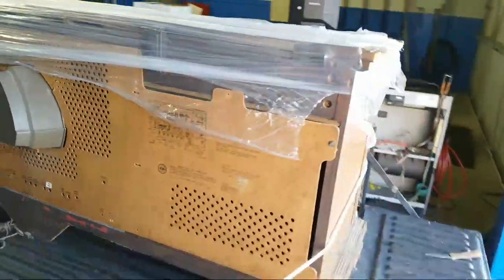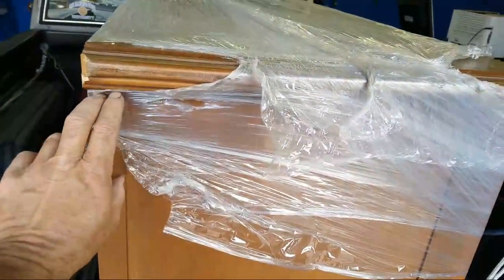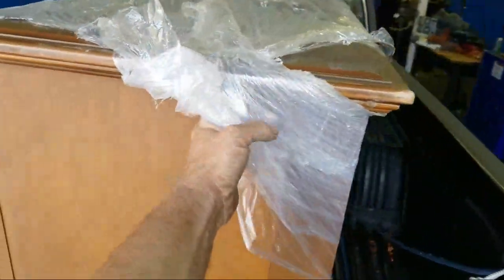I should have good bandwidth here. I get about 120 megs up on AT&T in this location. So let's take a look at this thing.